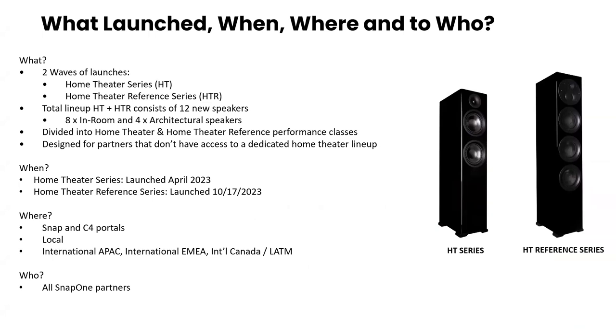So we'll get into what we've launched, when, where, and to who. We've had two waves of launches of Episode Home Theater. One is our original home theater series, which was done back in April, and our new home theater reference series, which was just done recently. The total lineup consists of 8 in-room speakers, like bookshelf, floor standing, and home theater reference, and additionally 4 architectural speakers, for a total of 12.